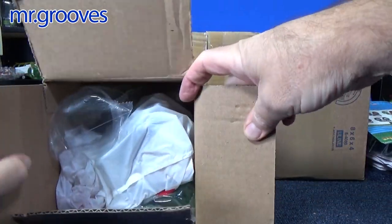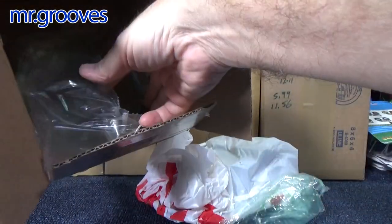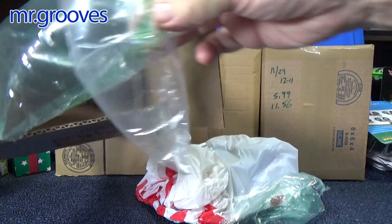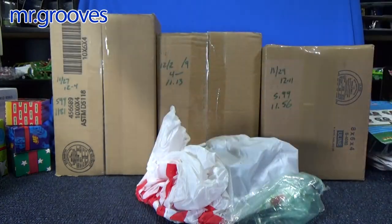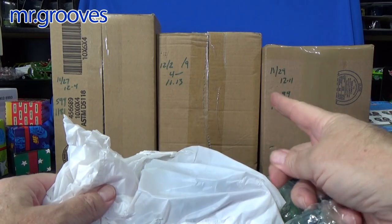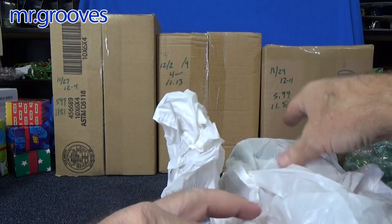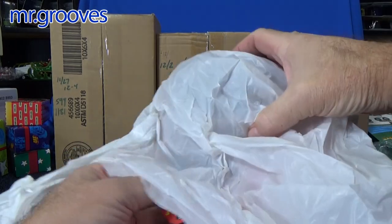Let's see. Yep, sure enough, at an angle. I won't reuse the shopping bag, but these things, I reuse them, right? Why not? No sense in throwing them in the trash. I'm not sure if I'll reuse the boxes. I tend to use brand new boxes, but sometimes I do reuse them.